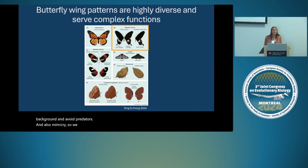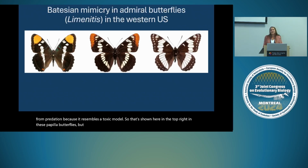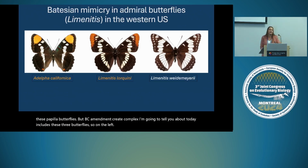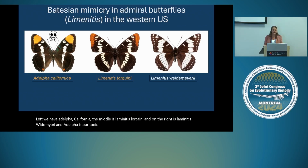We think a lot about Batesian mimicry, and I will be telling you a story about this type of mimicry today. It involves a palatable mimic species that's protected from predation because it resembles a toxic model, shown here in the top right in these Papilio butterflies. But the Batesian mimicry complex I'm going to tell you about today includes these 3 butterflies. On the left, we have Adelpha californica, the middle is Limenitis lorquini, and on the right is Limenitis weidemeyerii. And Adelpha is our toxic model. These butterflies eat oak, and they sequester the tannins from the oak.